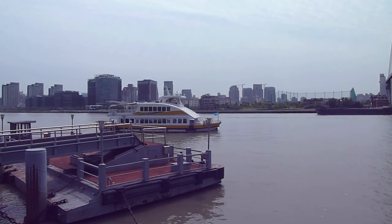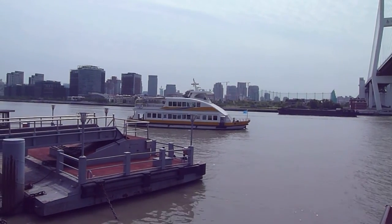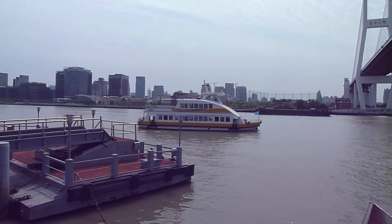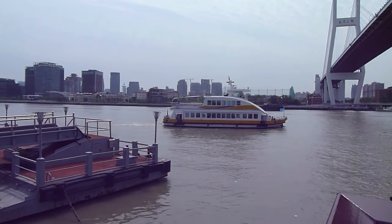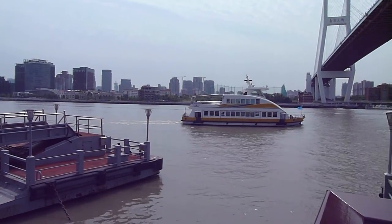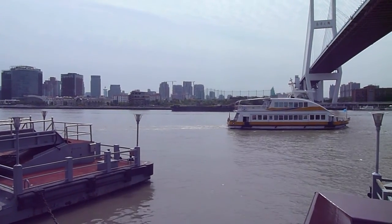But as it leaves, we might also be able to see some of the working boats that are plying this river in this early morning. The tide is rising and the traffic is moving upstream, which is a topic we'll talk about in another episode.